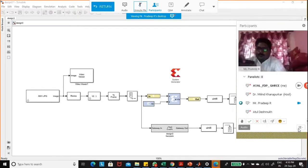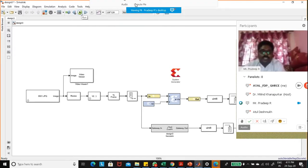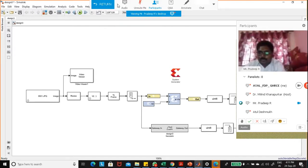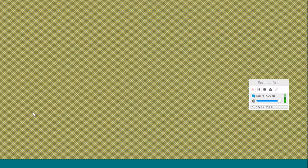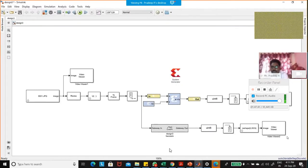So this is my hardware. For this hardware, I connected the cables to the JTAG as well as the power cable. Now I'm starting with run simulation. I want to get two outputs in the same manner. For example, I want to close this one. This is my input. The first one is the MATLAB output, and the second one is the FPGA output. I'm running the simulation right now. It will take one or two minutes, because it is already generated.